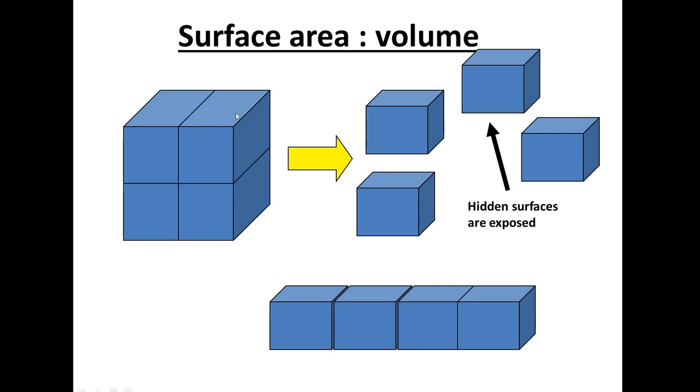If you then cut that large cube into many little cubes, each of these individual cubes now has all of its surfaces exposed. So if you added all those surfaces up, the surface area exposed is much larger when they're in little cubes than in one big cube. So the smaller the animal, the larger the surface area in comparison to its volume. The smaller the block, the larger the surface area to volume ratio. The larger the block, the smaller the surface area to volume ratio.